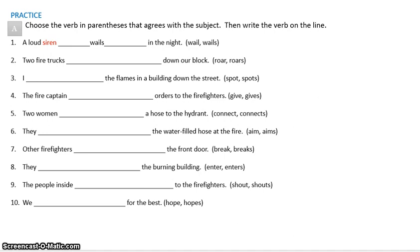Okay, let's look at number 2. Number 2 says two fire trucks blank down our block. Okay, trucks is the subject. It is plural. So if it's a plural subject, we don't add an S to the verb. And so it is going to be roar.